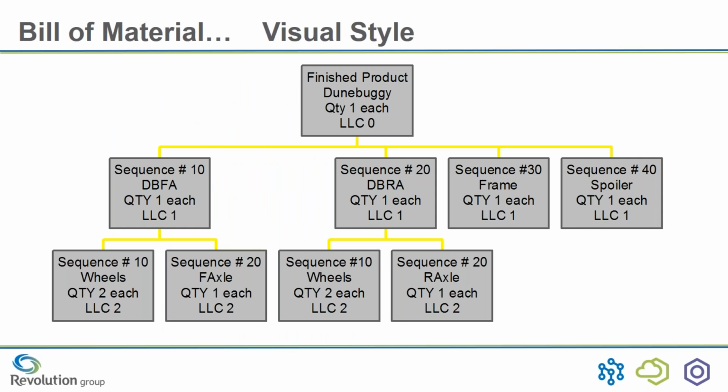We've got our finished product at the top. We're building a dune buggy. And we've got our sequence number 10 there, a DBFA, which is a dune buggy front axle. We need one of those. And a dune buggy rear axle, we need one of those, and a frame, and a spoiler, because that's important. But our front axle, we need two components to build those. So we need two wheels to build a front axle and a front axle assembly. So again, same thing with the rear wheels. We need two rear wheels and a rear axle to make our rear axle assembly. So that's a different visual way to depict your bill of materials.